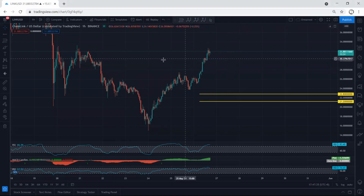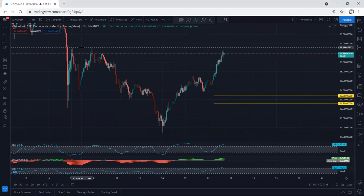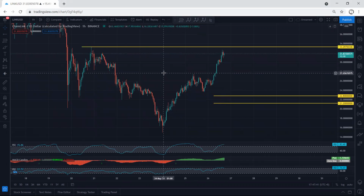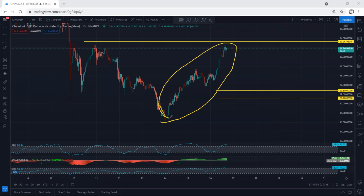Anyway, we want to see what's next, and we can still look for continuation, but the only thing is, if we want to look for a trade, we see we are at the top of this correction. This flat is the bigger picture, and we have been looking for buy since the price was within this move. That means this is what we get if anyone is following us.